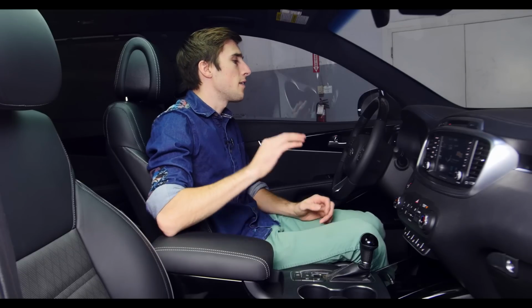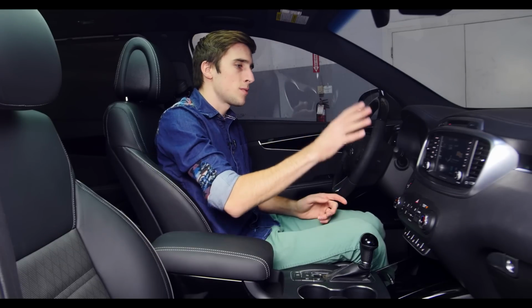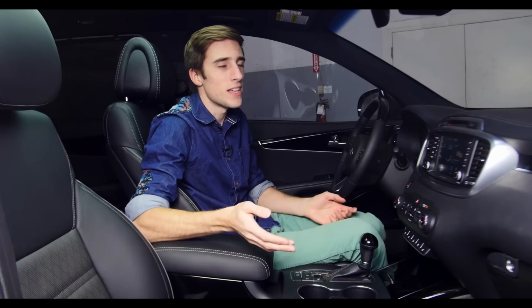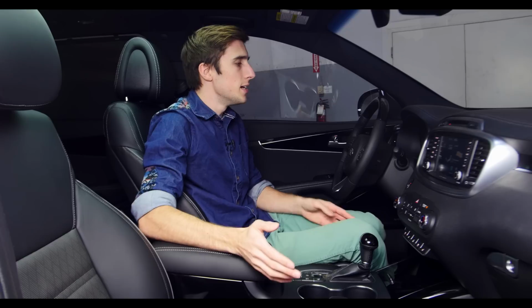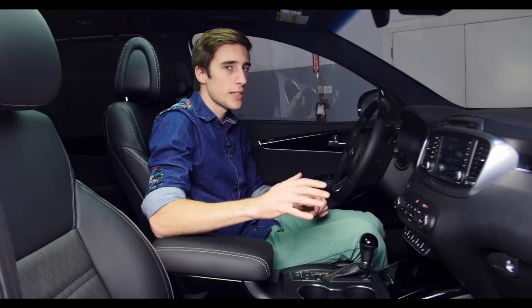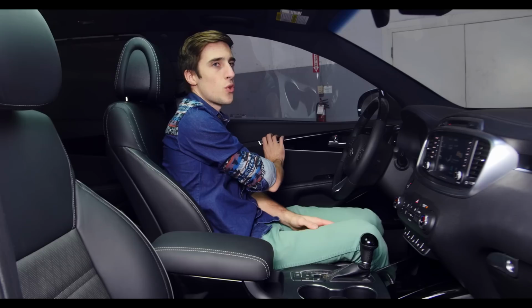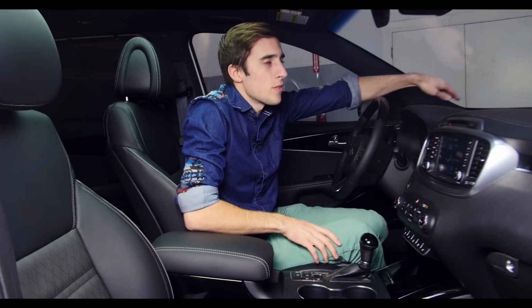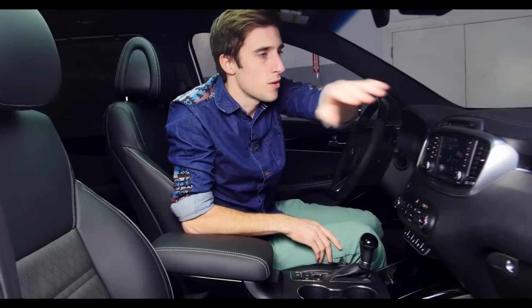We're in the interior now, and the first thing that catches my eye is this absolute behemoth of a screen. This is 8 inches. You don't see many vehicles that have an 8-inch touchscreen. And you also have a fully digital speedometer, which is really, really, really cool. The glossy black door inserts, the trim actually starts here, goes all the way around the front of the vehicle, comes back and goes to the other door.